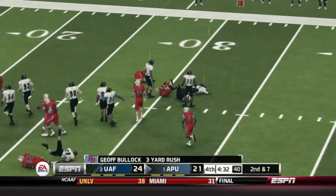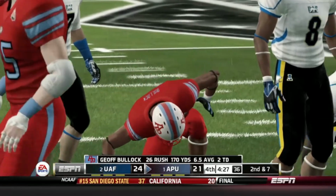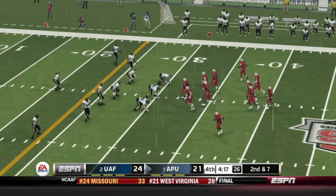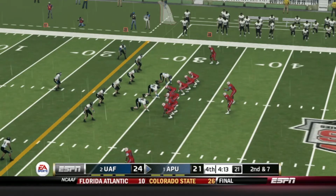And he makes it out to about the 31-yard line. That's good for a gain of 3 yards. That'll make it second and seven. Second down and seven coming up here. Ball on the 31. Three down. Oklahoma!